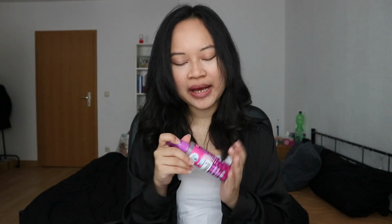So the next item is the Belayer Fixing Spray. This is the 2-in-1 fixing spray because it will make your makeup look matte and refreshed. It has alcohol in it, which makes it really good for making your makeup stay in place. It is also really good if you spray it on your eyeshadow brush and then dip the brush in the eyeshadows. It will make your eyeshadows stick all day long, even the cheaper eyeshadows. But yeah, I thought this works a treat, and for its price it's really good.